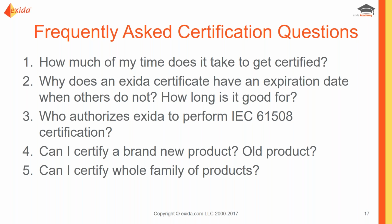All right, who authorizes Exida to perform these certifications? Which is always a great question, and we don't mind people asking us, hey, why are you allowed to do this? Well, IEC 61508 is a standard that requires evidence of competence of those who perform assessments, but does not require that they're formally authorized or accredited.